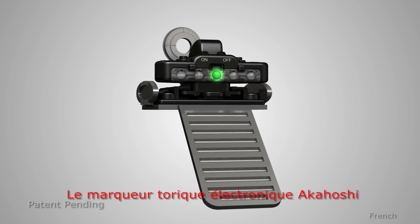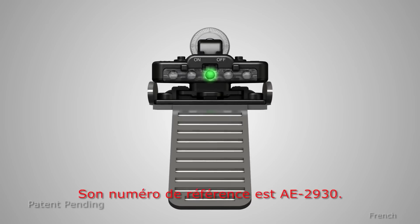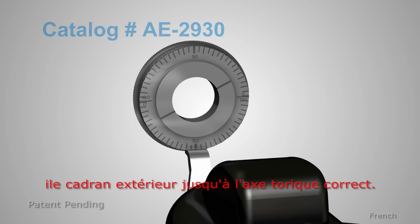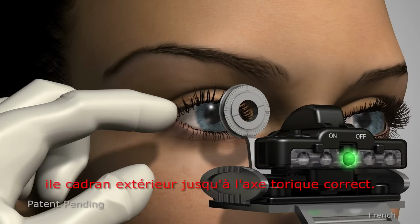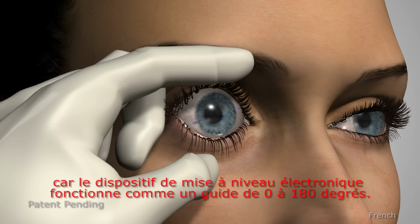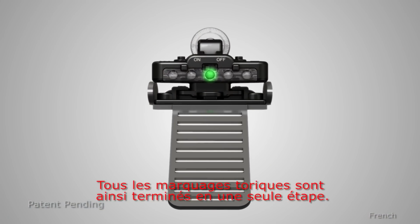The AXsys electronic toric marker also comes in a one-step marker that is designed to mark the desired axis preoperatively. This catalog number is AE2930. The marking points can be aligned by turning the outside dial to the correct toric axis. When the marker is held perfectly horizontal, the physician can make intraoperative marks before surgery, for the electronic leveling device works as a 0-180 guide. This completes all toric marking in just one simple step.